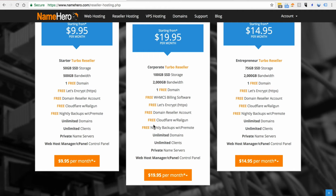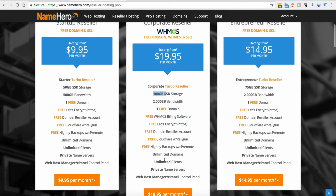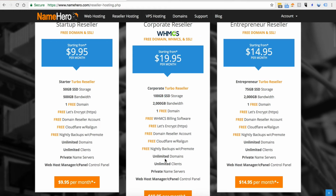We use CP remote on our servers, so each cPanel is automatically backed up. You can have unlimited domains and clients as long as you don't go outside of this 100 gigabytes. You have free private name servers, and it also comes with Web Host Manager and cPanel Control Panel. So again, this is feature stacked. This is what we spent a lot of time and money researching, exactly what you need and to have these tools. So you get the high-speed drives, plenty of bandwidth, a free domain if you sign up every year, the software that's going to power it, and SSL certificates, which Google's already said that if you don't have one, forget about them ranking you.